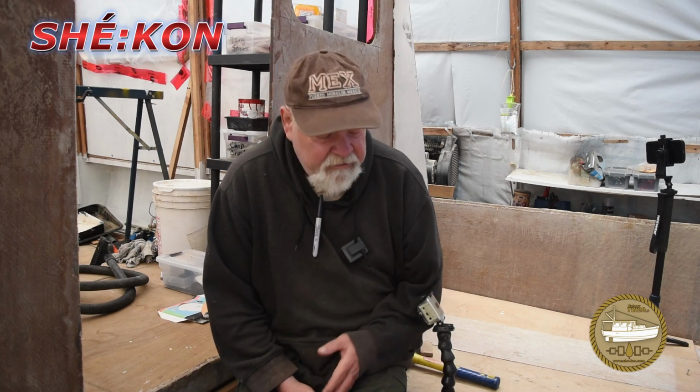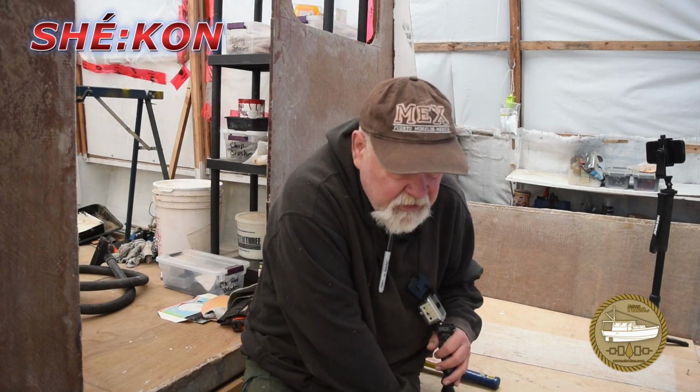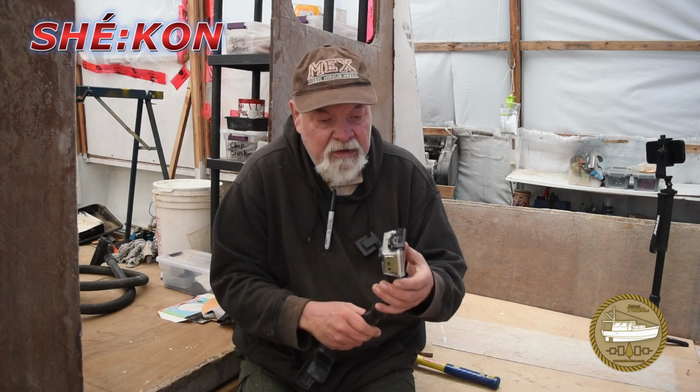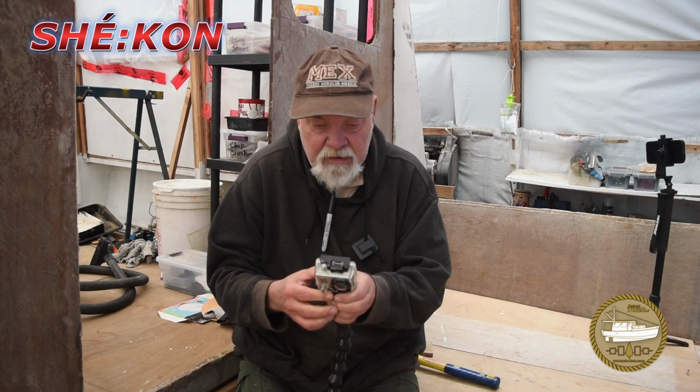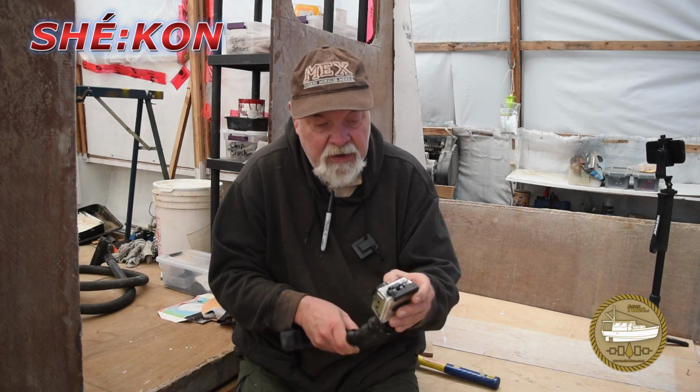I've got to finish this cockpit off. And there's quite a few modifications that I have to make to deal with some issues that I have. And one of the issues that I have is with cameras, which are a pain in the butt.